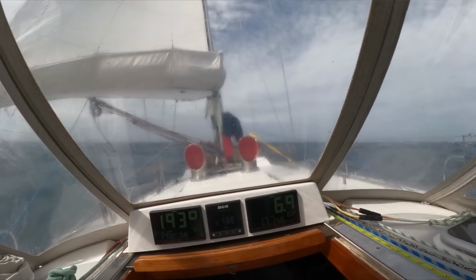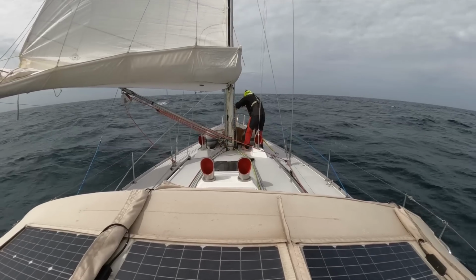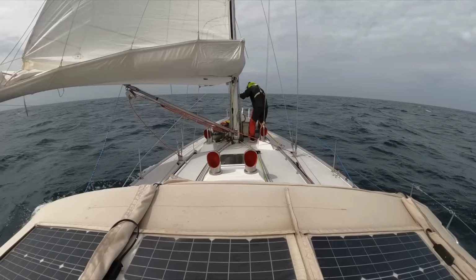Good morning. Kate is taking the dog for a walk up front. Time for the dog to use the ladies' room, which apparently is by the mast. That's where she likes to go. It's a good safe spot up there. The dinghy kind of makes like a little cockpit forward of the mast, so she feels pretty secure.